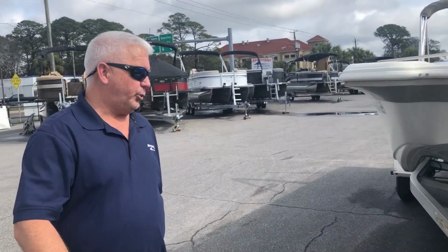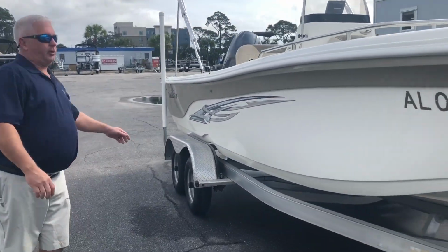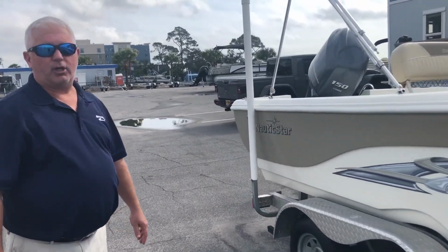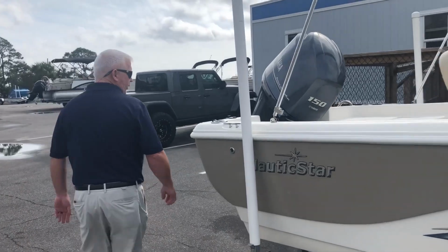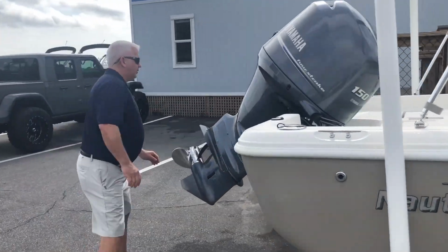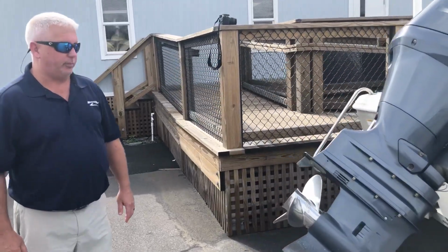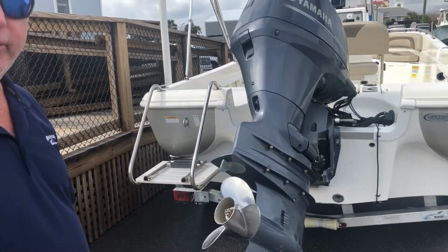The trailer is included. As we walk around, you will notice this boat has a Yamaha 150 motor on it that has approximately 181 hours, and it also has a swim platform for getting on and off the boat when you're at the sandbar or at the beach. So step aboard and let's see some of the amenities this boat has to offer.